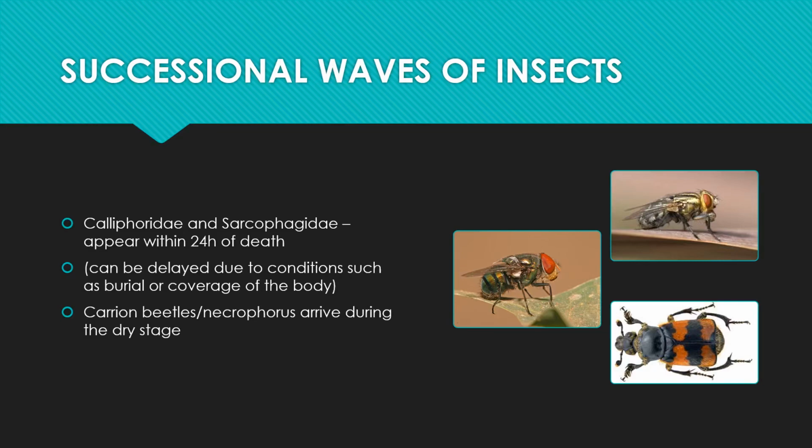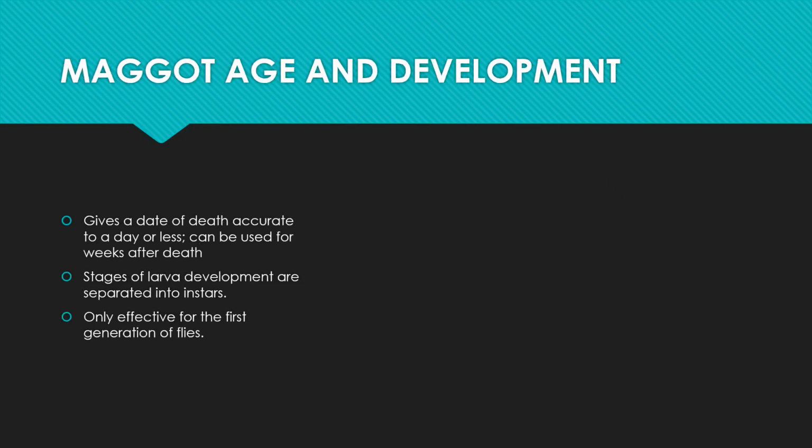And here's the other technique I focused on, the use of maggot age and development. This can give a date of death accurate to a day or less and can be used in the first couple weeks after death. Maggot here refers to the immature stage or baby of Diptera, that's the order of two-winged flies. The most used insect for this method, and therefore one of the most important insects to a forensic entomologist, is a blowfly, that's the Calliphoridae from before.